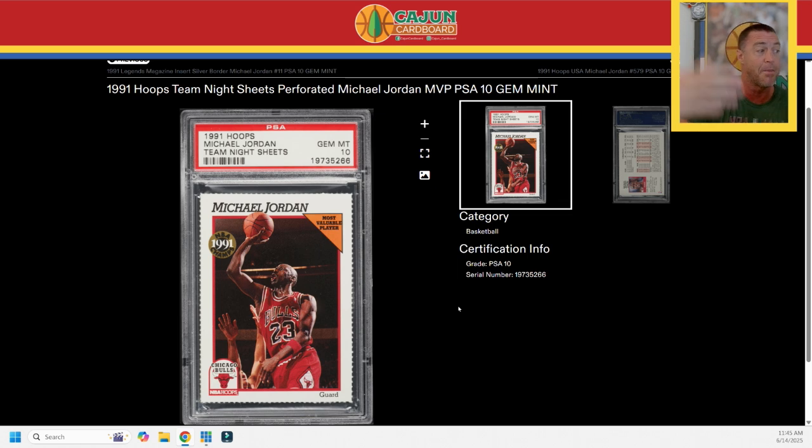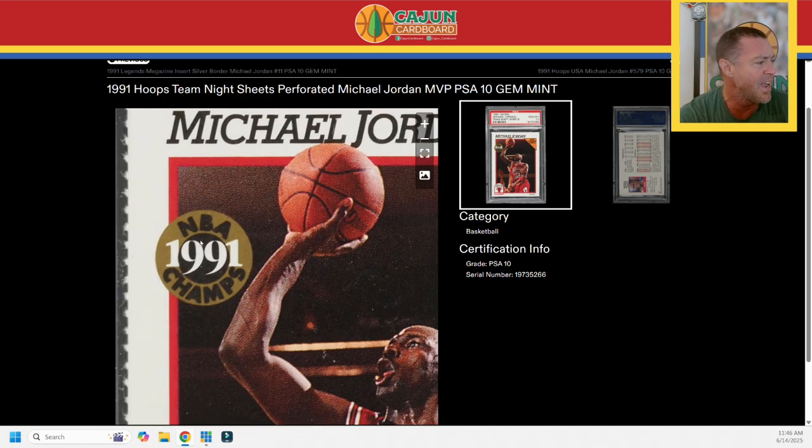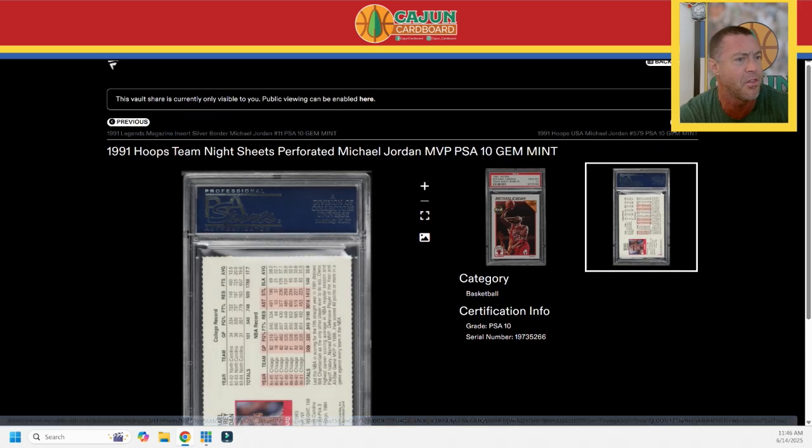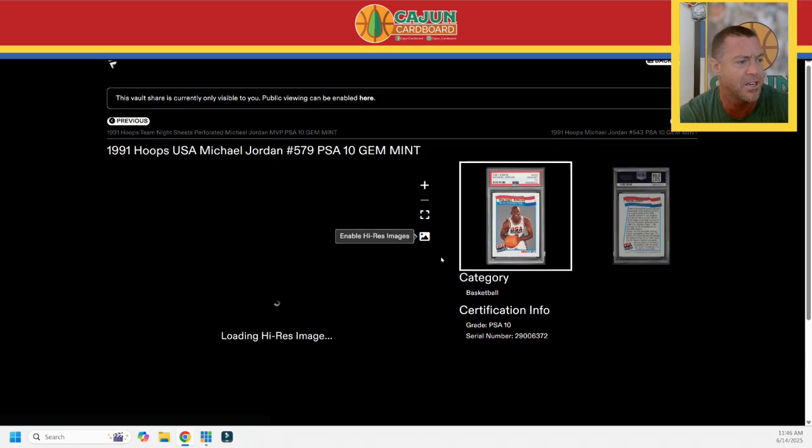We talked about the base one. Well, here's the Hoops Team Night Sheets. And I've actually got the same thing, but it came in three cards. So boom, boom, boom, perforated twice down the middle. You could tear the card. Somebody perforated this card, and that's always a crapshoot, right? When you send the perforated cards to PSA, you could get a 4, you could get a 10. This lucky bastard got a 10 on a PSA old label. You'll see, I don't remember seeing this NBA 1991 champs symbol on the regular version. So maybe that's only a Team Night Sheets special kind of thing, but not too much value there. There's actually a lot of those out there.